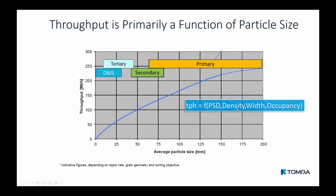If the rocks weigh more because they're more dense, we have more tons per hour. If we use a wider sorter, we're just looking at more rocks. And then there's something called occupancy. And this is really a function of how complicated the sorting is. For a simple application, we can pack a lot of rocks and discriminate those individually from each other. If it's a complicated separation, we need a little bit of openings or separation between the rocks, and hence the occupancy would be lower.